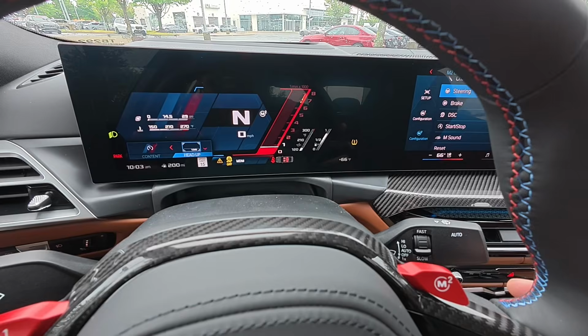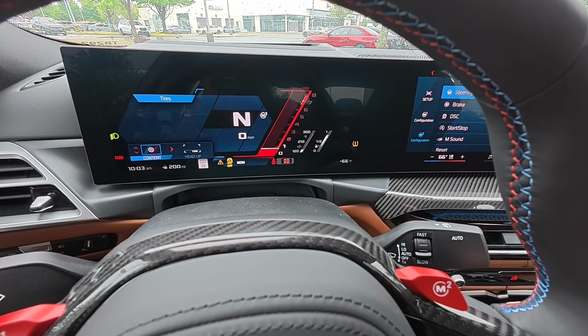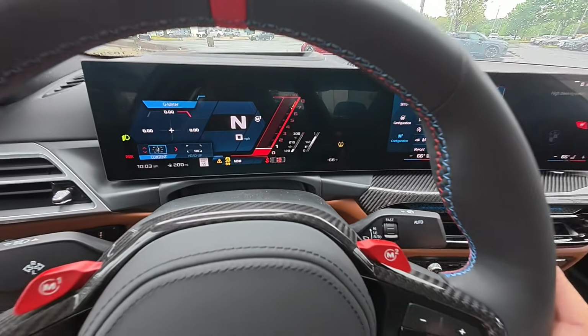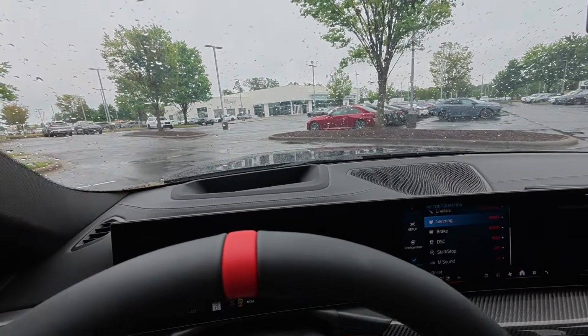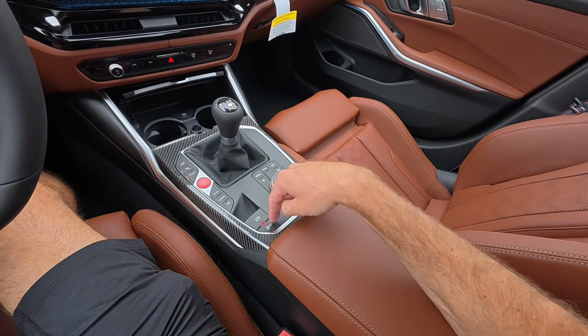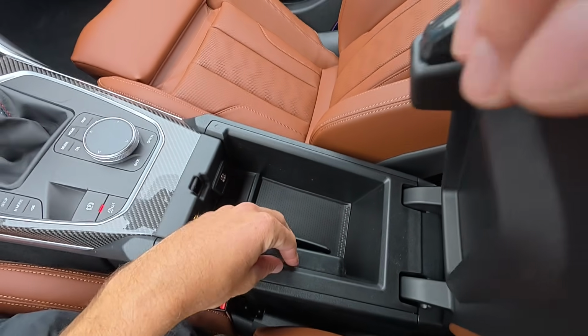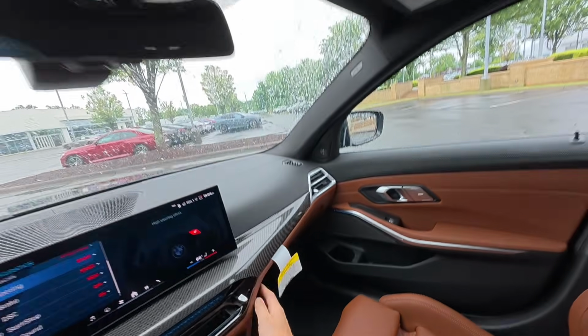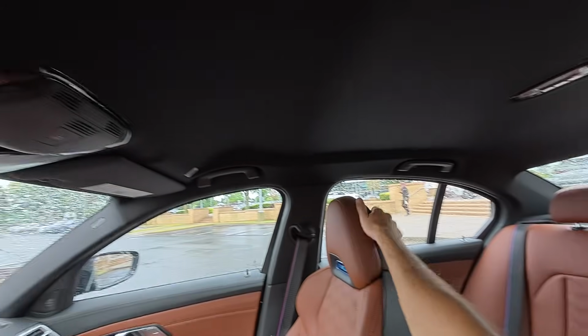You can also still pull up information on this left side as well. So if you want to pull up some more sporty information, you have another setting to configure, and then you have the full RPM gauge up top. There's also an exhaust note, the e-brake, traction control, wireless charging is in the center armrest, along with an auxiliary. There's also a locking glove box, and then garage door buttons and dome lights.